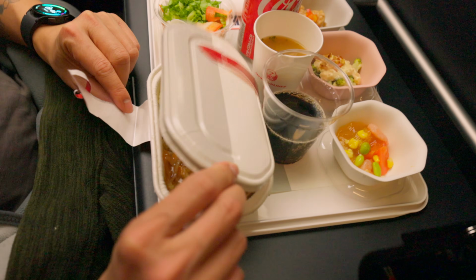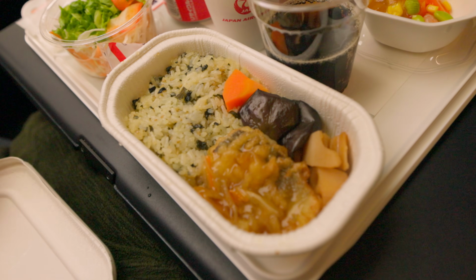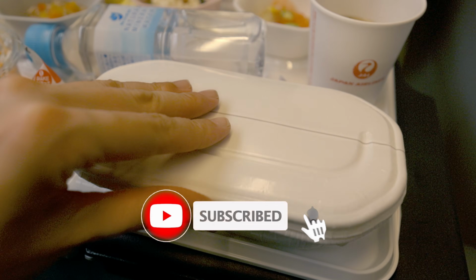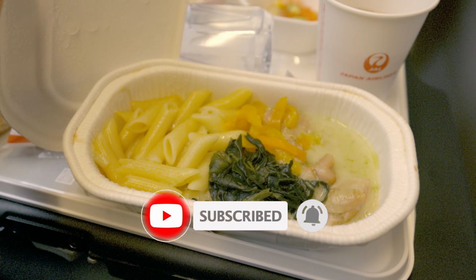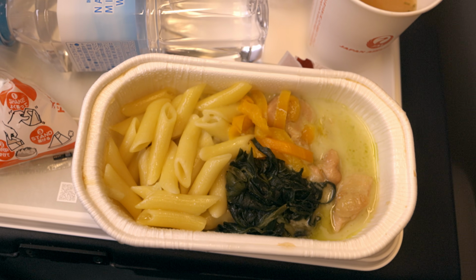My boyfriend got the whitefish. It was served with marinated root vegetables as well as some seaweed rice. As for me, I ordered the chicken fricassee. It was served with a creamy lemon sauce, sencha green tea accent, as well as penne pasta.